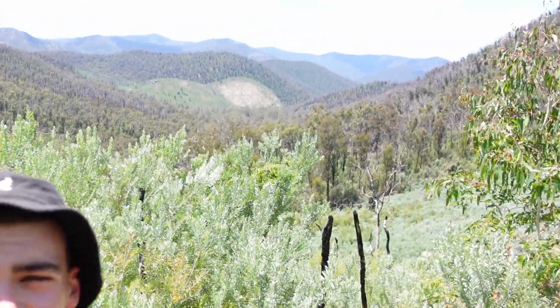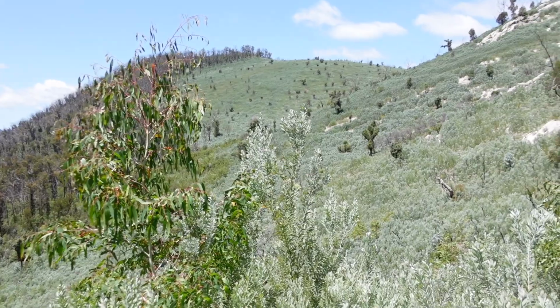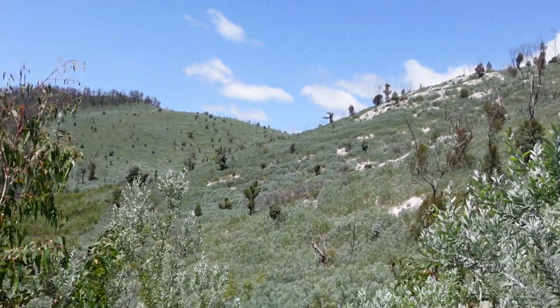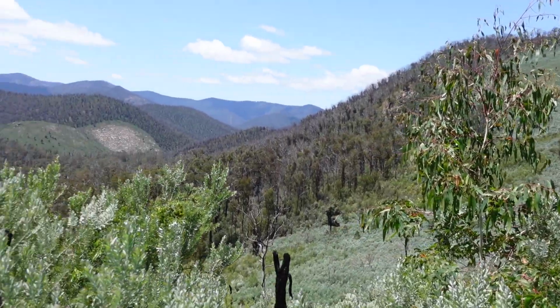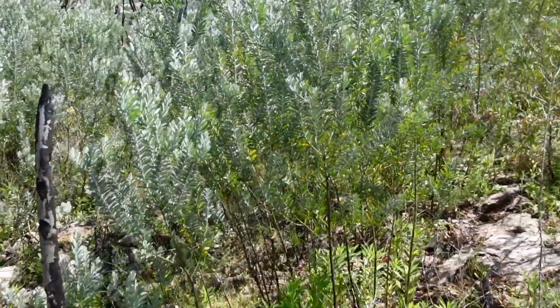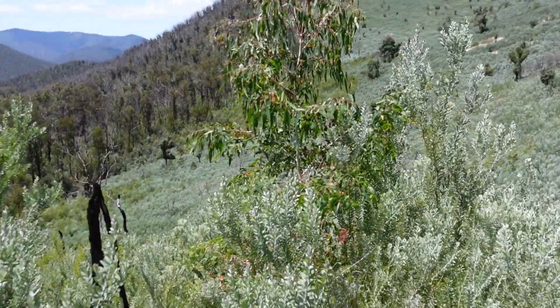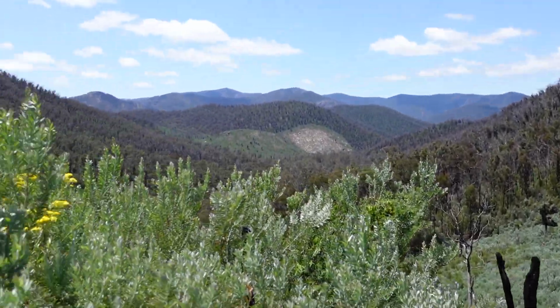So it's safe to say we're all pretty knackered. We're nearly there, but look at that view. So I've climbed most of the way up this mountain. And apparently it's only a little bit more to the caves. Better be. Better be, yeah.